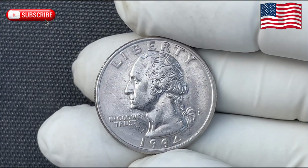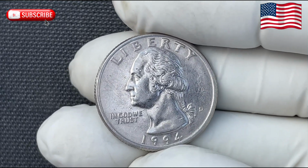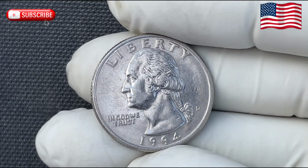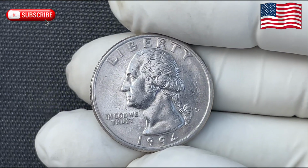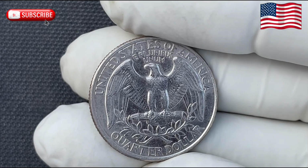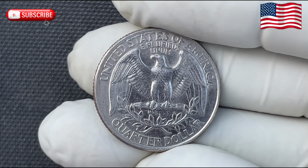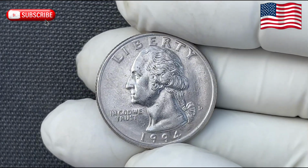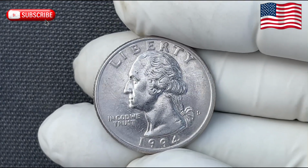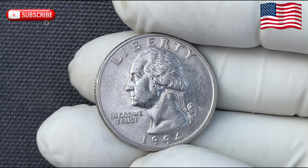This happens when the die used to strike the coin is misaligned, causing the design to appear doubled. The extra detail, often seen in the letters or numbers on the coin, makes it stand out as a unique piece. Collectors love these coins because they're not just pieces of currency, they're a rare glimpse into the production process at the US Mint. If you happen to come across a 1994 quarter with such an error, you could be in for a big surprise.